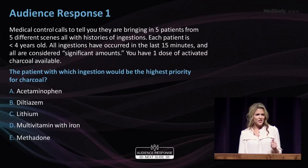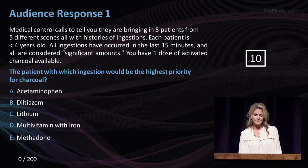So we're going to start the morning with a question to wake you guys up a little bit. Here's question number one. Medical control calls to tell you that they are bringing in 5 patients from 5 different scenes, all with histories of ingestions. Each patient is less than 4 years old, all have ingestions that have occurred in the last 15 minutes, and all are considered significant amounts. You have 1 dose of activated charcoal. Which patient gets it? Is it patient A with the acetaminophen overdose, B, the patient with the diltiazem overdose, C, the lithium overdose, D, the multivitamin with iron overdose, or E, the methadone overdose?